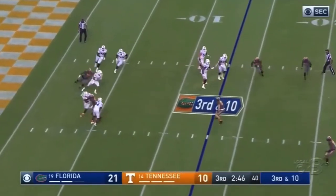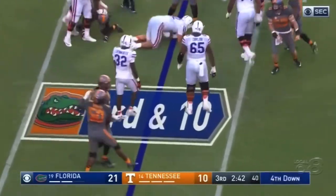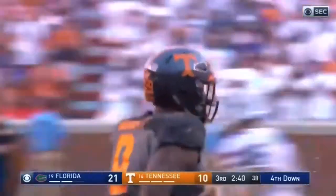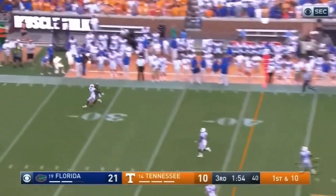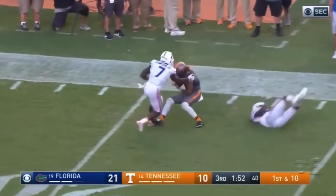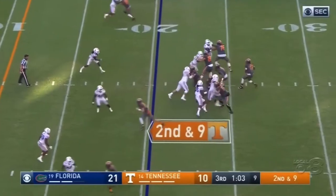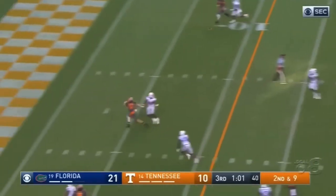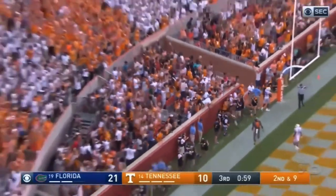Three-man rush from the backside. Appleby tripped and taken down. Derek Barnett, number 9. Dobbs, deep right side, man coverage. Come back, got it. Josh Malone. Dobbs, into the end zone, man open, caught. Touchdown, Ethan Wolf.